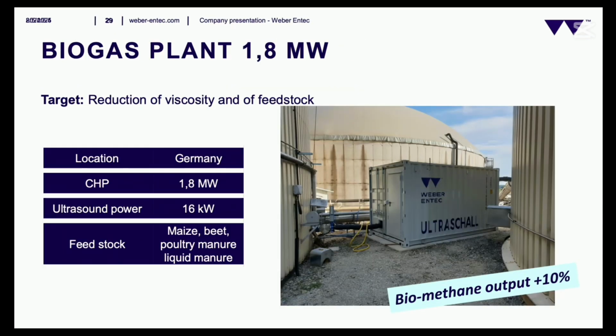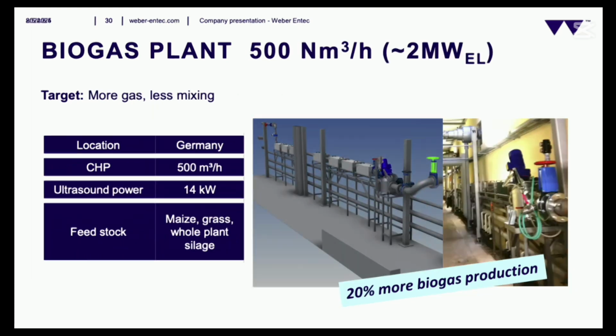Let me stop here. We also build this in containerized plants when we have no room to install, or it's too difficult to make space. We just build it all in the container, ship it on site, and then we only need to connect the pipes and the electricity and push the button, and it's very easy to start up. Or another one, we find a space in whatever configuration.